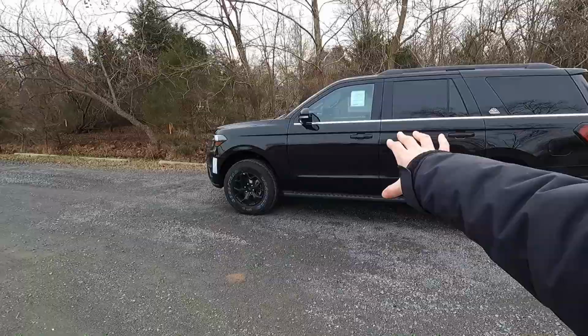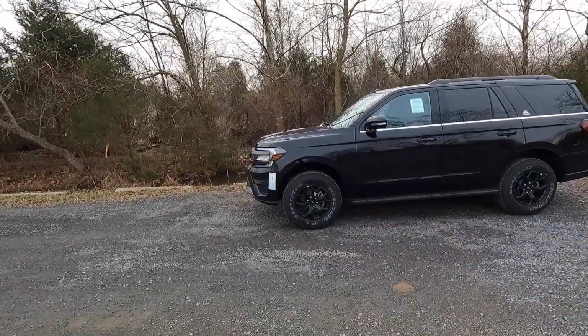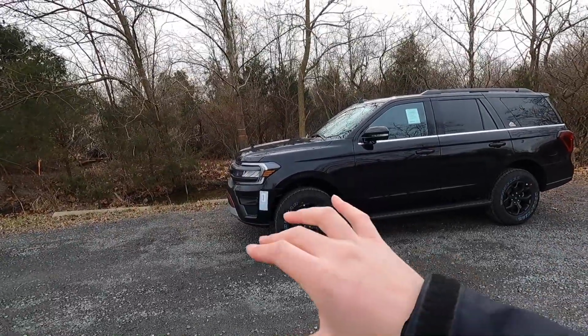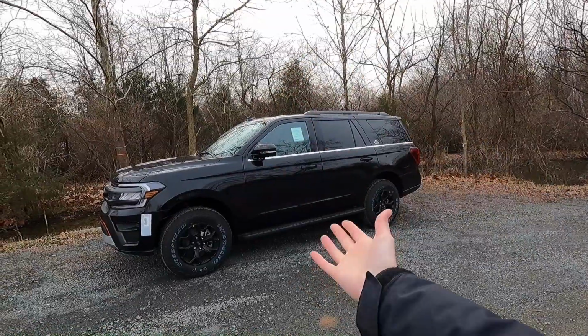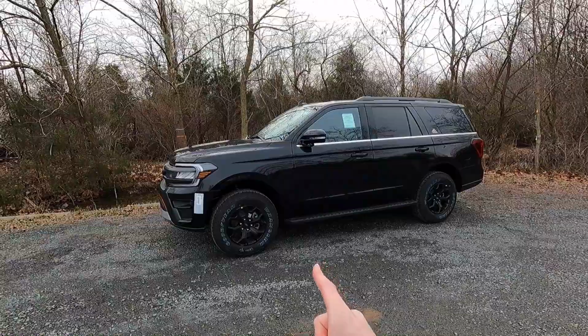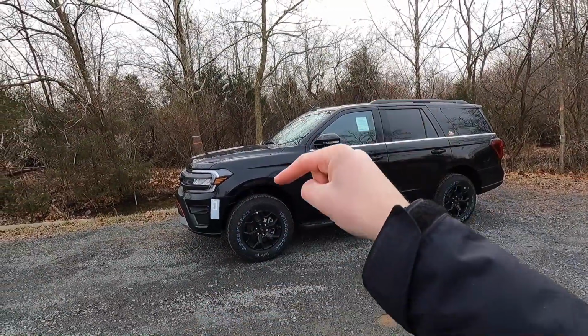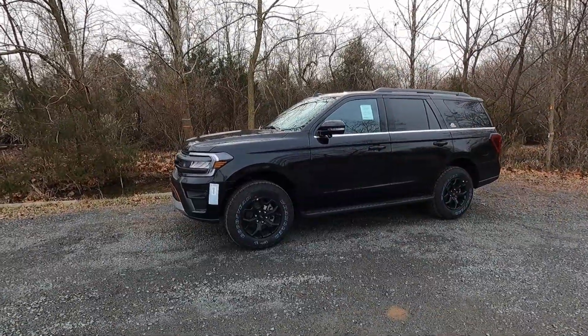But again, let me know what you guys think of the 2023 Expedition Timberline in the comments down below. I think this thing looks really, really sweet. If you guys are looking at getting like a Tahoe Z71, a Yukon AT4, this thing is really, really sweet, and it's a lot more comfortable and a lot more powerful than the Yukons and the Tahoe Z71 and AT4. But again, let me know what you guys think of it in the comments down below.